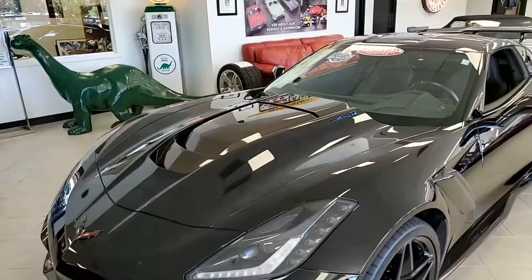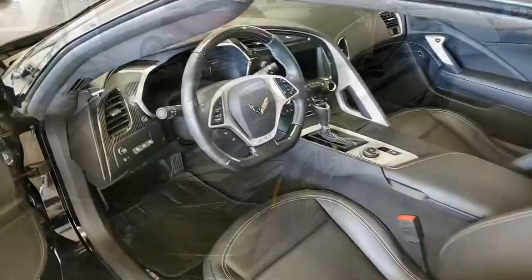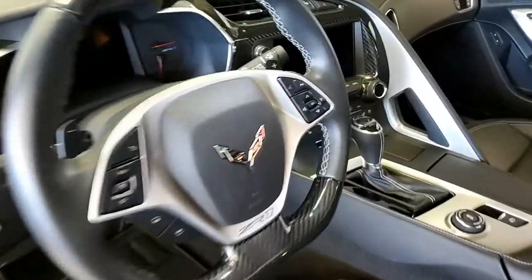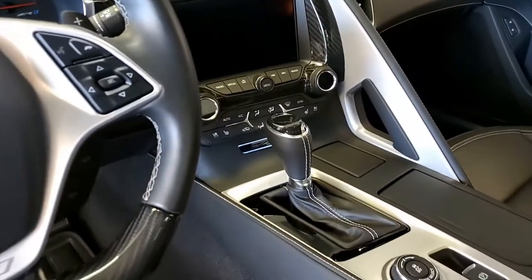This is a very special car. The interior is absolutely beautiful. This is a car that is very special. Best thing of all, it only shows 5,443 miles. It's in outstanding condition inside and out.